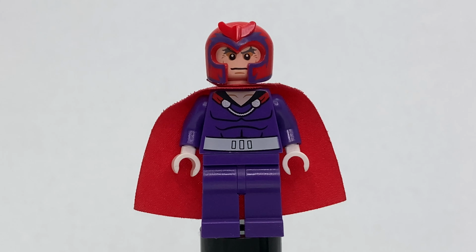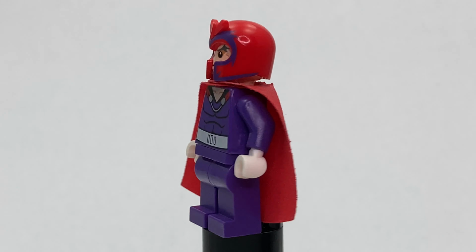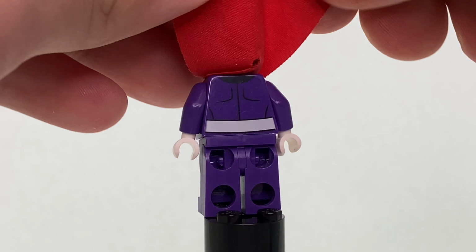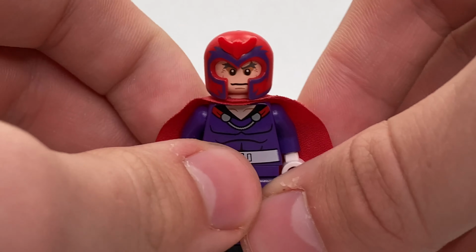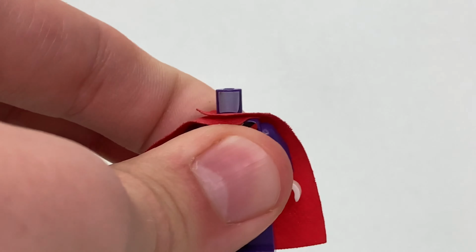Here I have Magneto from, I think, the Jet set or something with X-Men. He does look a lot older, or more like the Magneto that we see in the X-Men movies. Lifting the cape, you can see he does have some nice back printing. Kind of looks like Buzz Lightyear on the back in my opinion, or Zurg. And put the cape back down. It's just a really good figure. Can't really get the helmet off right now though.